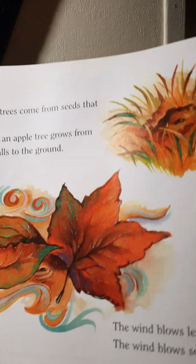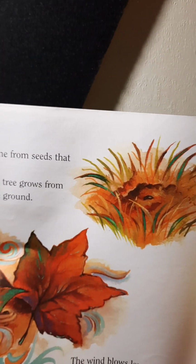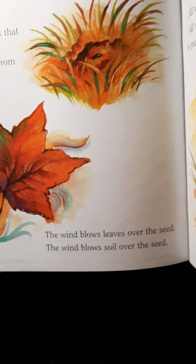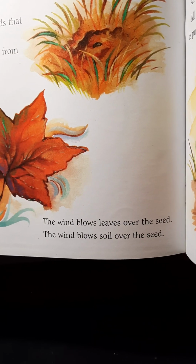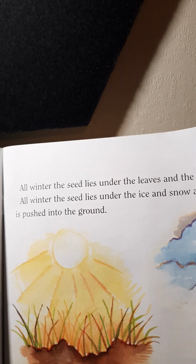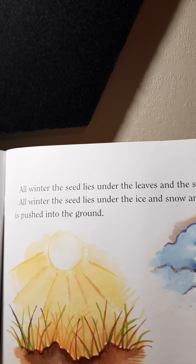Most apple trees come from seeds that are planted. Sometimes an apple tree grows from a seed that falls to the ground. The wind blows leaves over the seed. The wind blows soil over the seed. All winter, the seed lies under the leaves and the soil. All winter, the seed lies under the ice and the snow, and is pushed into the ground.